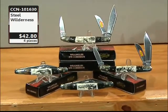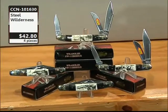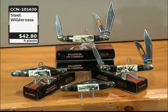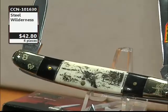All right, here's the Steel Wilderness Buzz, retail of $103.80. You got 4 pieces here for $10.70 a piece. You've got the eagle, you've got the bear, you've got the deer, and I believe you got the wolf.